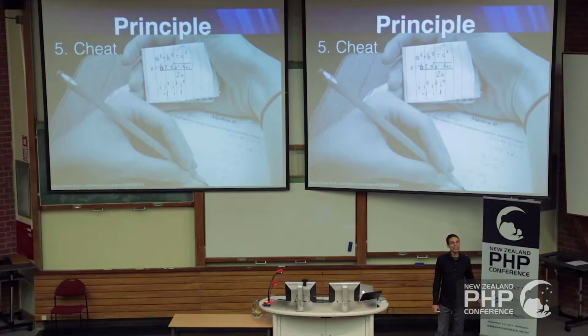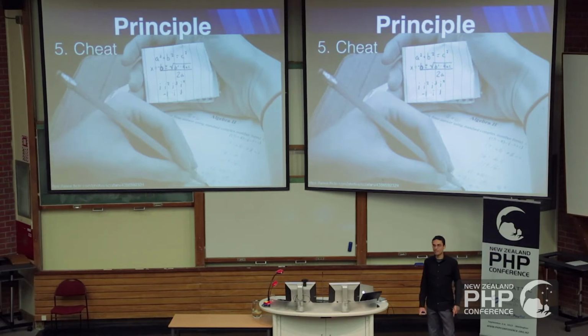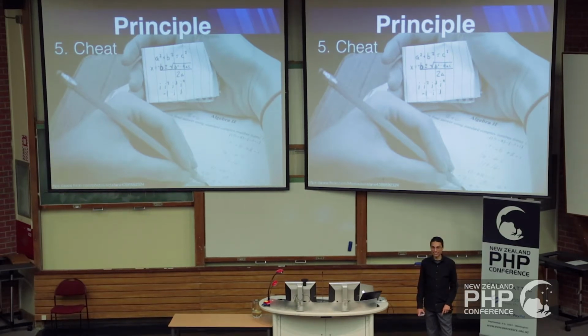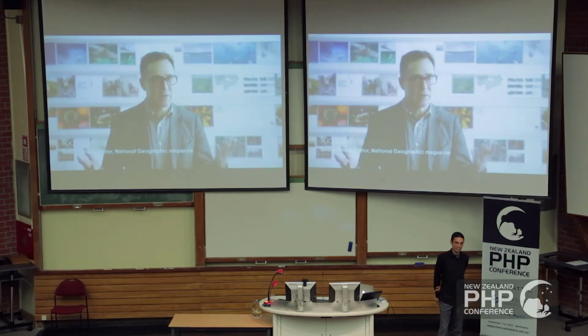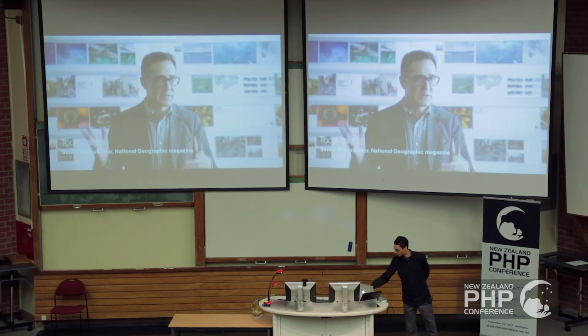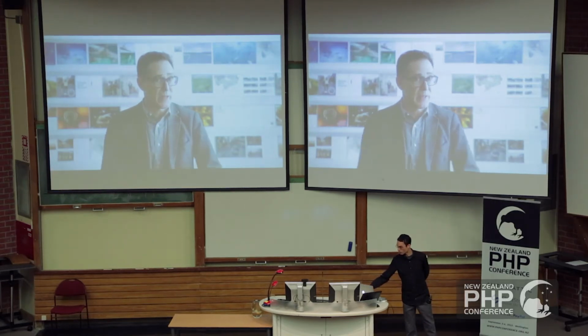And another principle, the final one, cheat. So cheating is all about knowing that the illusion of speed is far more important than actual speed. Cheating your way into creating a really fast website is both easier and better for the user than actually doing the hard work, hard yards, optimizing everything. So remember this? If you don't have somebody in 10 seconds, they're out. Probably actually less than that.